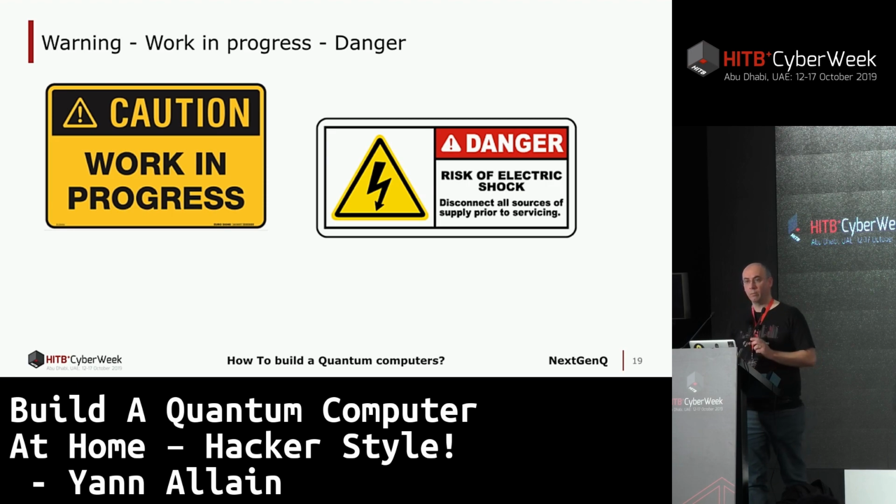Just be aware, there is a sticker with a risk of electric shock, and this is real with this technology because we use high-level voltages. So don't do this at home, or don't ask me why you are dead.